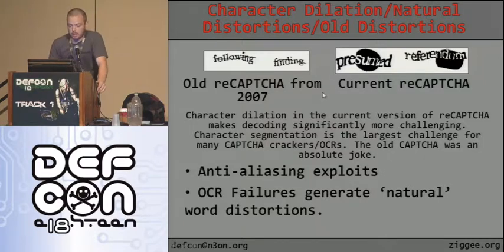And then there's some anti-aliasing exploits because in the original one you could easily segment the characters based off of the anti-aliasing, and that line could easily be removed with that as well. You could just look for the darkest, most black pixels, and the line barely had any, so you could almost completely remove it by doing that. And then OCR failures generate natural word distortions because obviously an OCR has a problem solving a word. It's going to have some problems in the word, so that comes up with natural distortions in the CAPTCHA.